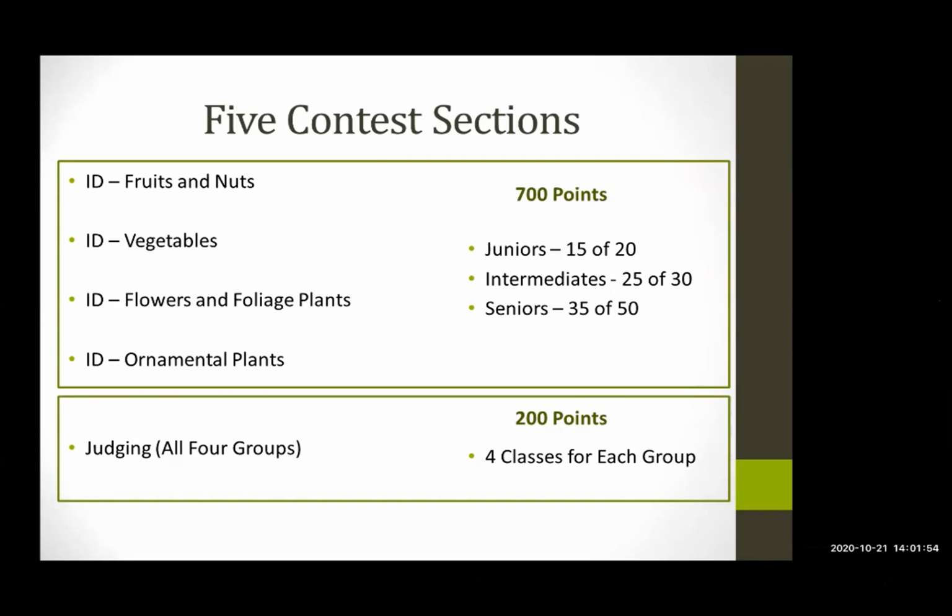And then for seniors, they'll have a list of 50 plants per category. So that's a total of 200 plants that you're going to need to learn to identify, and of those, 35 in each category are going to show up. For the judging portion, this is going to be worth 200 points, and they'll have 4 classes within each group, and you're going to have to divide those up, and I'll show you how to do that.